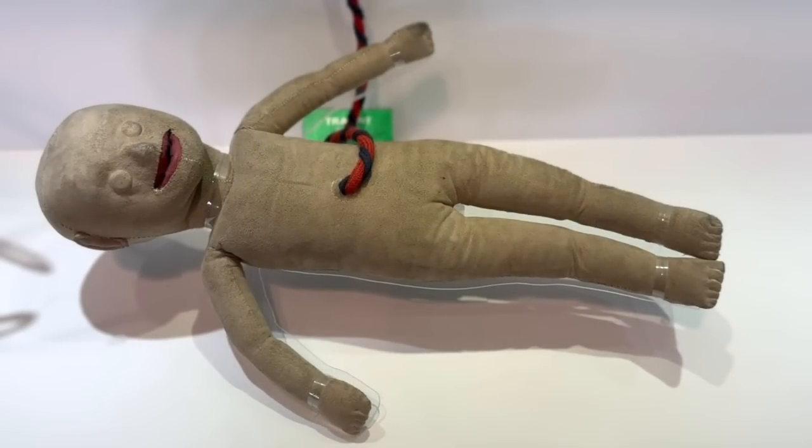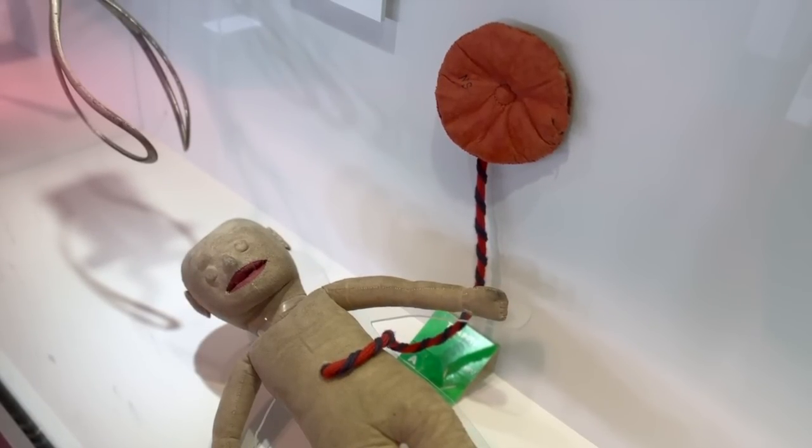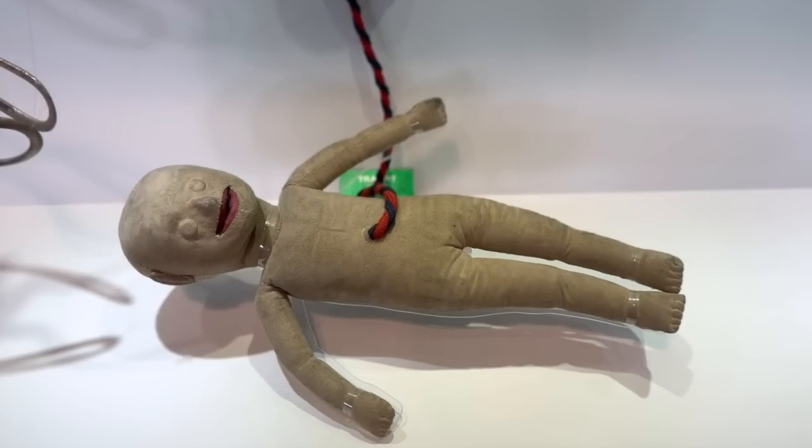Upstairs meanwhile is this rather unsettling looking doll, which was used in conjunction with a set of forceps when training obstetric students. It appears to date from the late 19th century and was used by Glasgow Royal Maternity Hospital.